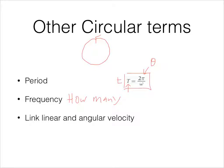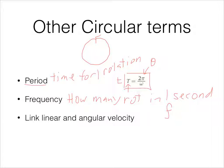And so if that sounds kind of familiar, it should, because the period was time for one rotation, right? And then the frequency is how many rotations in 1 second. So you may be able to recognize that frequency is just the opposite, the inverse, the reciprocal of the period. Okay? So when we define frequency, frequency will be 1 over the period, or the period will be 1 over the frequency, either way.